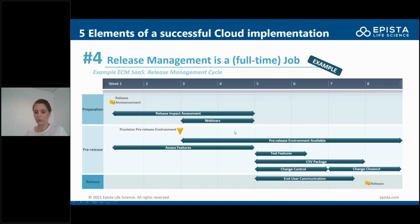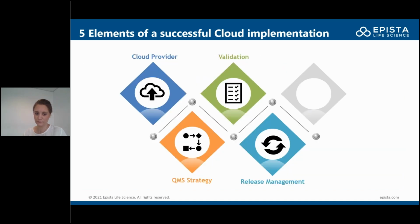Important is that when you first get this brief overview of what the features are and how it actually looks, you then test it, prepare your computerized system validation package, and have your change control, as well as, of course, your end user communication and potentially even your end user training, to make sure that by the time the release is deployed to your system, everything's ready. And that is a cycle that you go through several times a year.